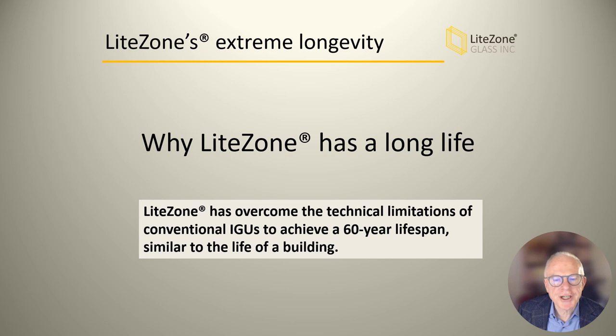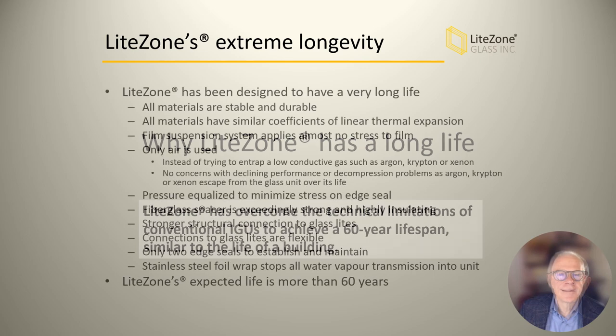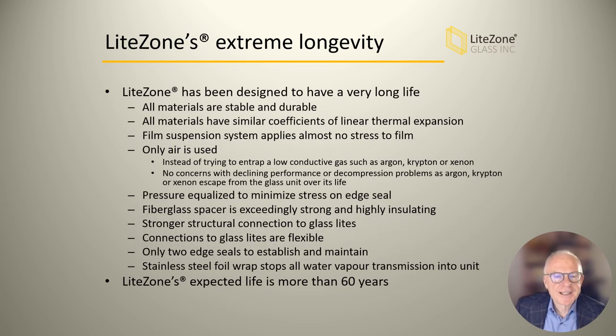LiteZone has been engineered to overcome the technical limitations of conventional IGUs to achieve a 60-year lifespan, similar to the life of a building. LiteZone insulating glass units have been designed to have a very long life. All its materials are stable and durable. All the materials it uses have a similar coefficient of linear thermal expansion. The film suspension system it uses applies almost no stress to the film.